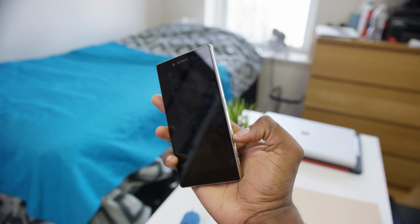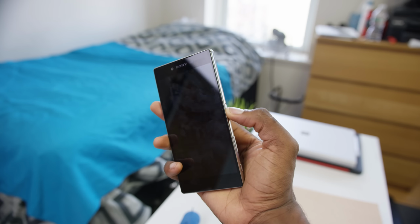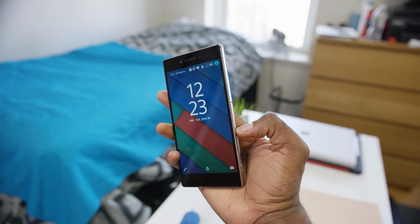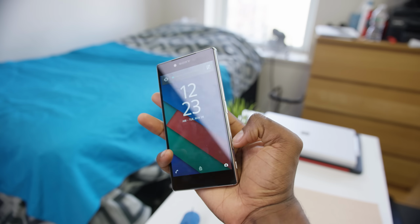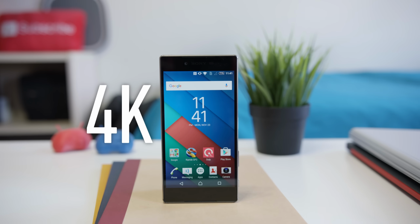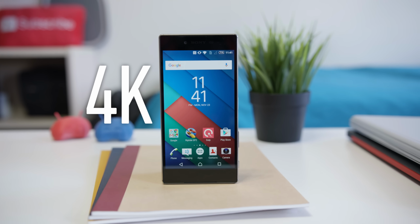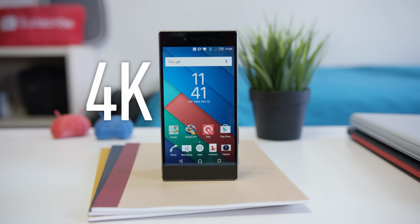So aside from the unbelievably awkward placement of the volume button, what makes this phone unique? What's so premium about the Sony Xperia Z5 Premium? Well, it's rocking a 5.5-inch 4K IPS display on the front, that rings in at an insane pixel density of 806 pixels per inch.